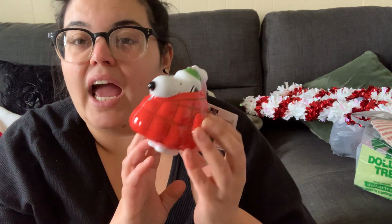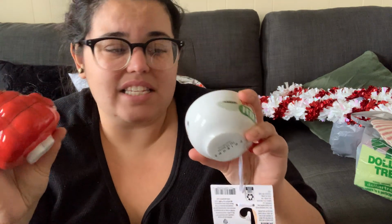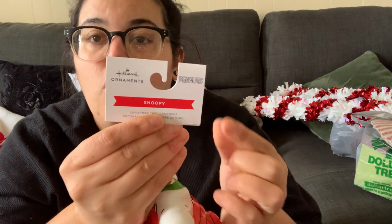But I thought she would get a kick out of these. And these are nice because they are not glass, so you don't have to worry about them falling. I have cats, so I know that's something I worry about. She has a cat, Joe's mom. These are, I don't even know what, metal, I guess? Tin? Like, they're very lightweight. And they're nice because they are Hallmark. So it even says right here, Hallmark Ornaments, Peanuts. So she is getting that.